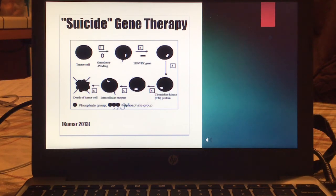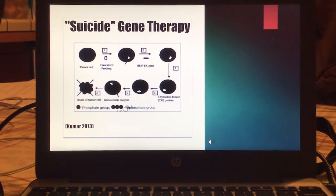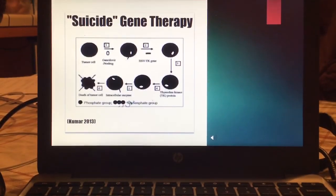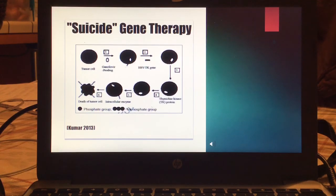This gene encodes a viral enzyme that phosphorylates the prodrug, terminating DNA synthesis. This system selectively targets actively dividing cancer cells. Adeno-associated virus, abbreviated AAV, mediated delivery of the HSV-TK gene is illustrated in a nude mouse model.